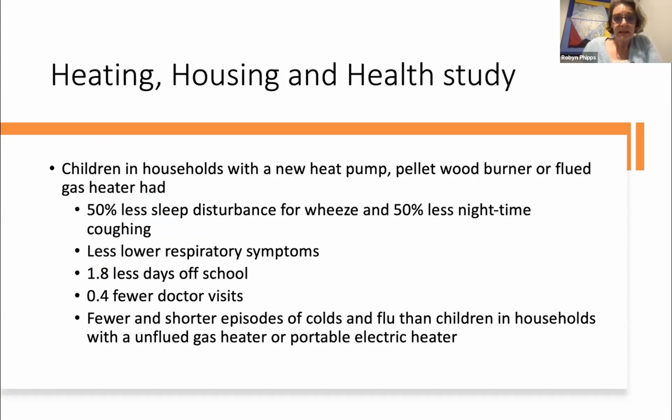The results of this study said that the children in the households with the new type of heater had 50% less disturbance from wheezing and nighttime coughing, a lot less lower respiratory symptoms, and really significantly 1.8 days less off school per year, and fewer doctor's visits. And when people did get sick, it was for a shorter period of time, and there were fewer episodes of illness from respiratory infection.